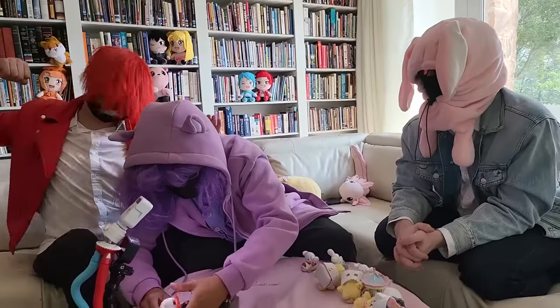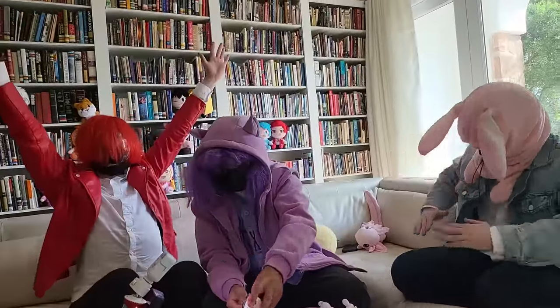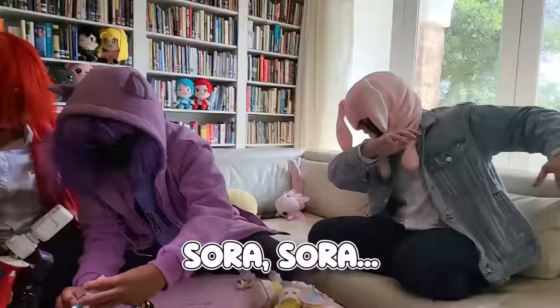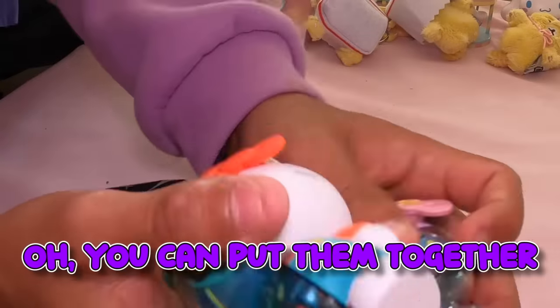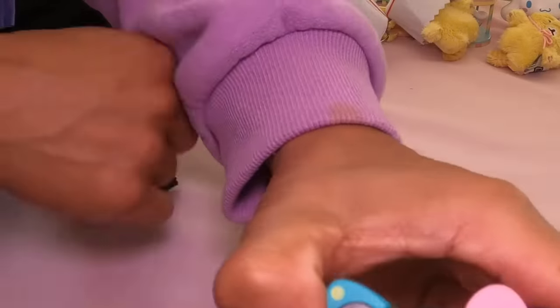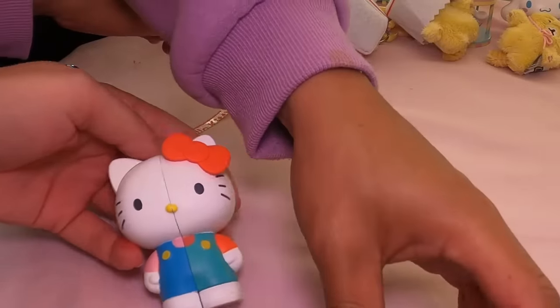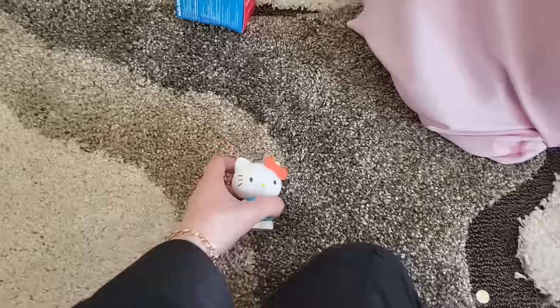Oh, which one is that? That's cool. Oh, turquoise! Is it turquoise? Turquoise! Oh, it's like a zombie. Woo! That's the one that I wanted! Sorry, honey, stop. Oh, you can put them together. Oh, wait, you can make like a normal Hello Kitty. It's a robo. Yeah! That's cool! And a normal Hello Kitty. Oh, it's pretty cute, okay. He doesn't like the normal Hello Kitty. It's heavy.